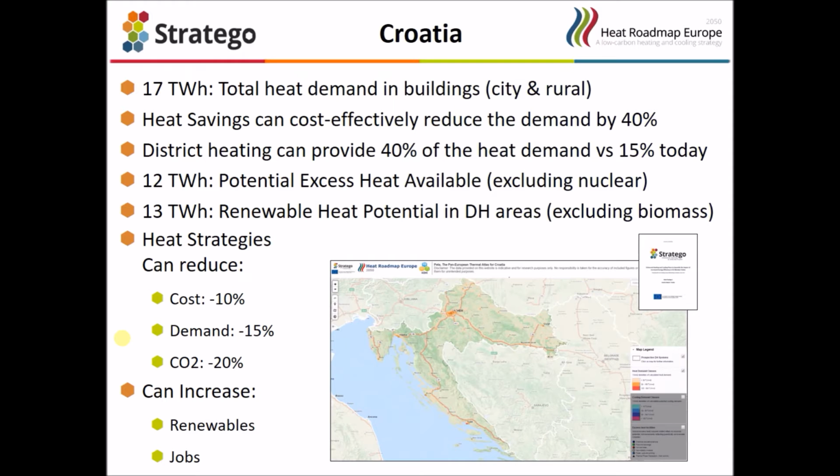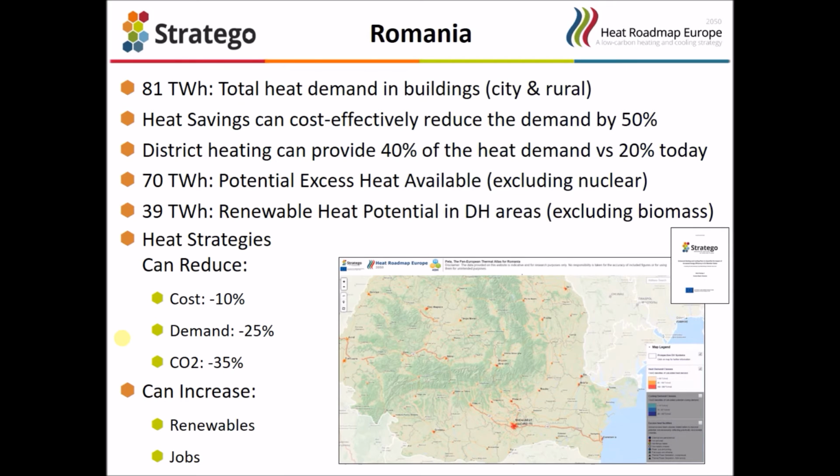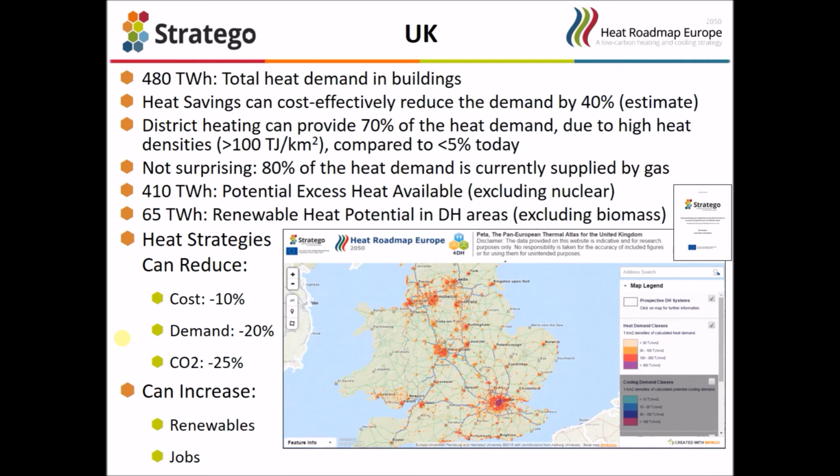There's a fact sheet like this for each of the 5 countries. This one is Croatia. You also have the Czech Republic, Italy, Romania, and the United Kingdom. And these are just some of the quick highlights that come from the national heating and cooling strategies.